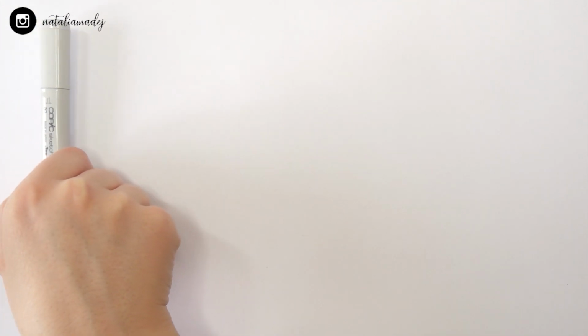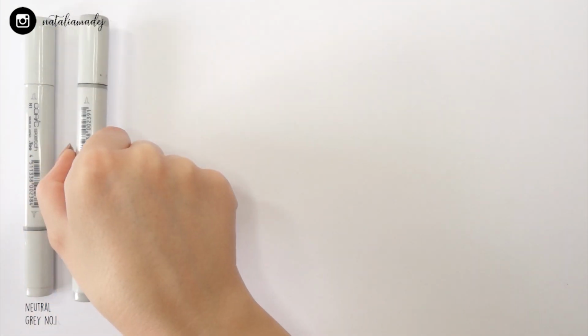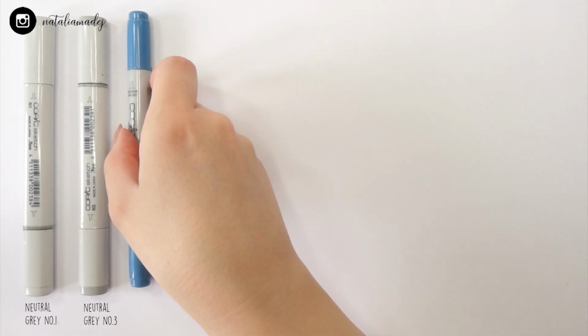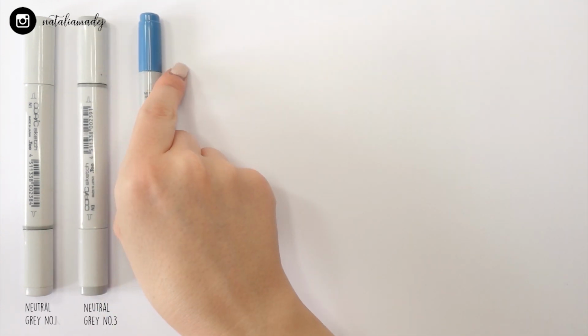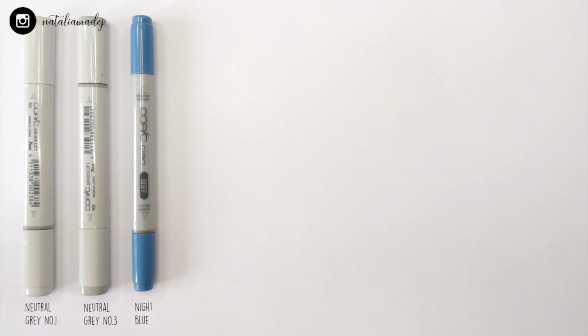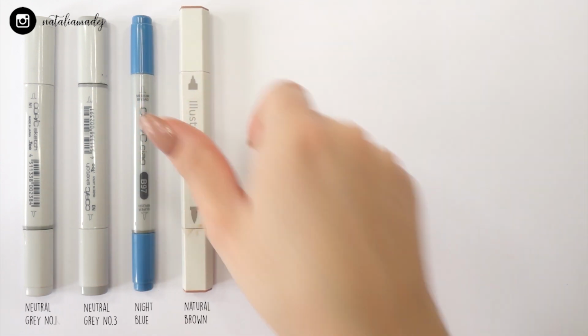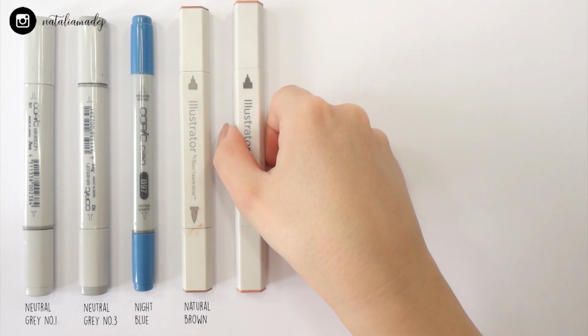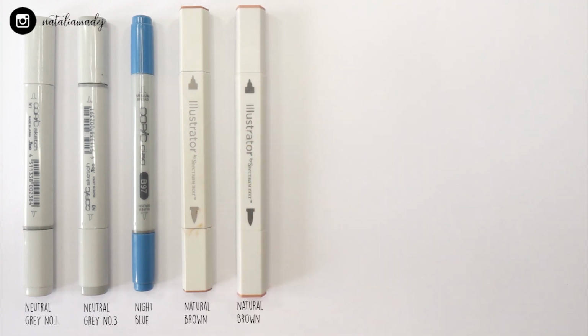So first let me show you all the supplies that I managed to find whose name starts with an N. First one is a Copic sketch marker in neutral gray number 1. Then another Copic sketch marker in neutral gray number 3. Next there is another Copic, but this time it's a Ciao version in the color Night Blue. Next we have an Illustrator by Spectrum Noir in neutral brown. And next to that there is an exact same marker with the exact same name, but just a newer version with a slight difference in the color.